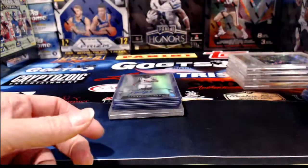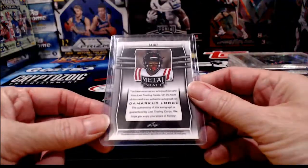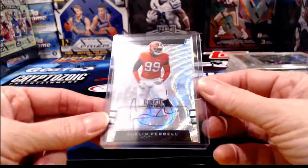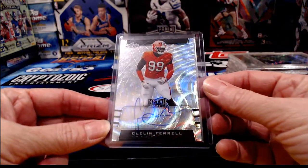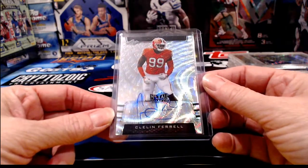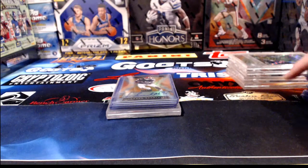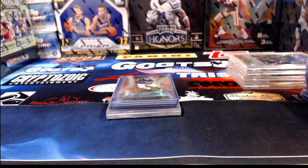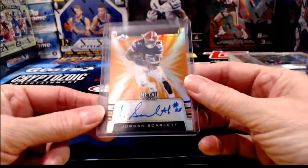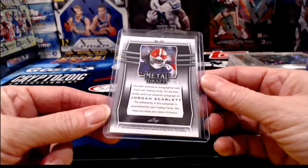To 20, it's LJ Scott for the S. DeMarcus Lodge, the L. This is the man that I think they reached for. This is Clelin Ferrell. I say Ferrell. I think they say it a little differently, but anyway, Pharrell, I think is how they say it, so I guess it's Pharrell, if I can remember that.